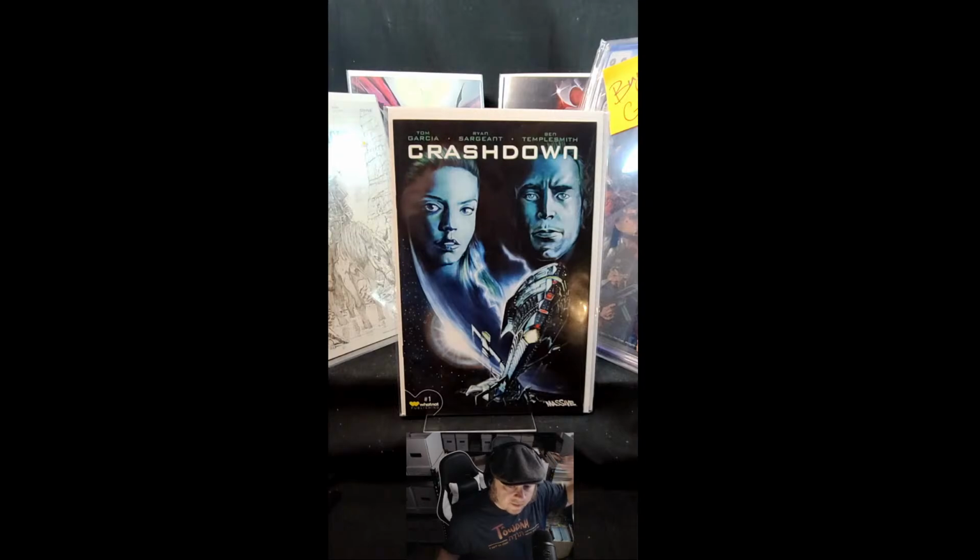This is the Event Horizon variant cover for Crashdown number 1. Starting at $3. I can't remember how much he sells them on his website for. I don't even think you can get this anymore from his website. Good story. Art is okay. Ben Templesmith's art is okay. He's a great cover artist. I don't know if his sequential art is as good as his cover art, in my opinion.